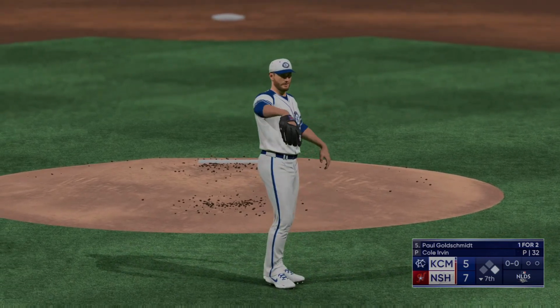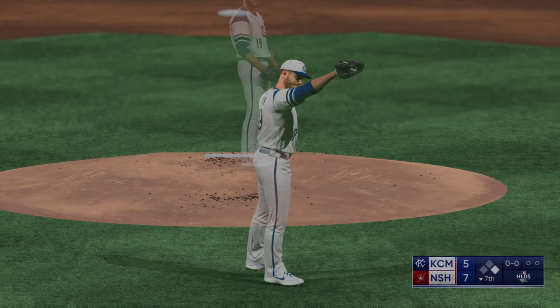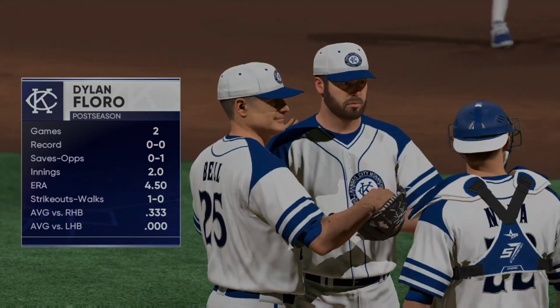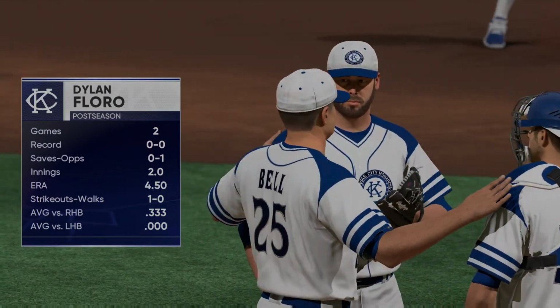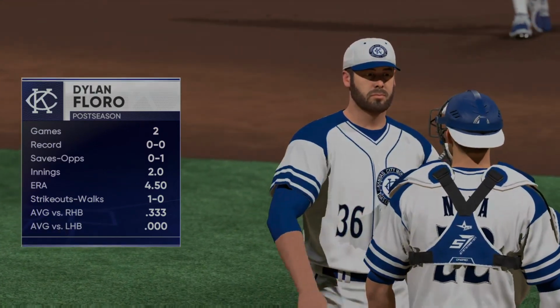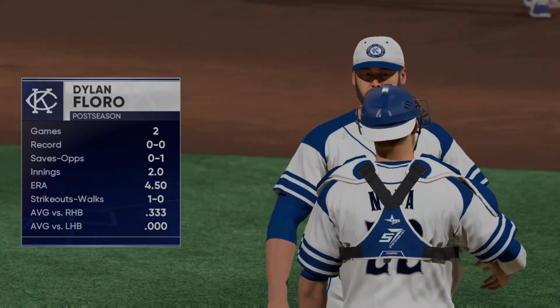So another base runner, and Corbin is going to come out of the game now, and just don't go to him anymore in this series at the very least, because he's given up runs every single time that he's been used so far in the playoffs.